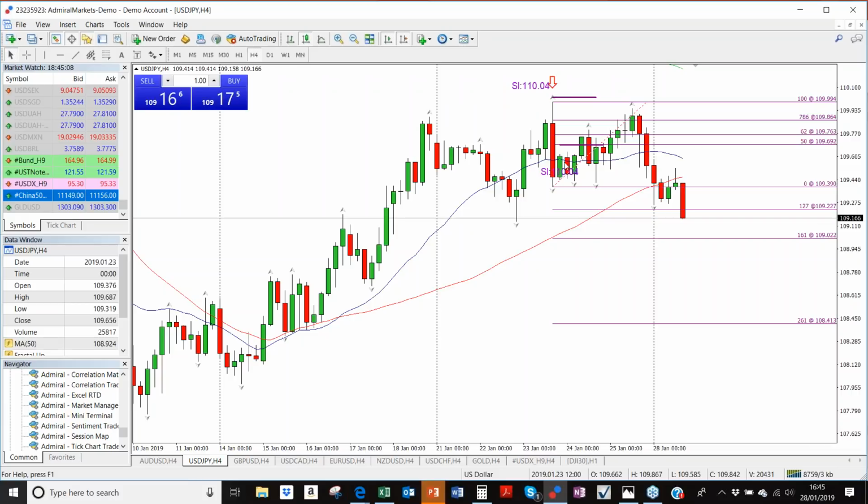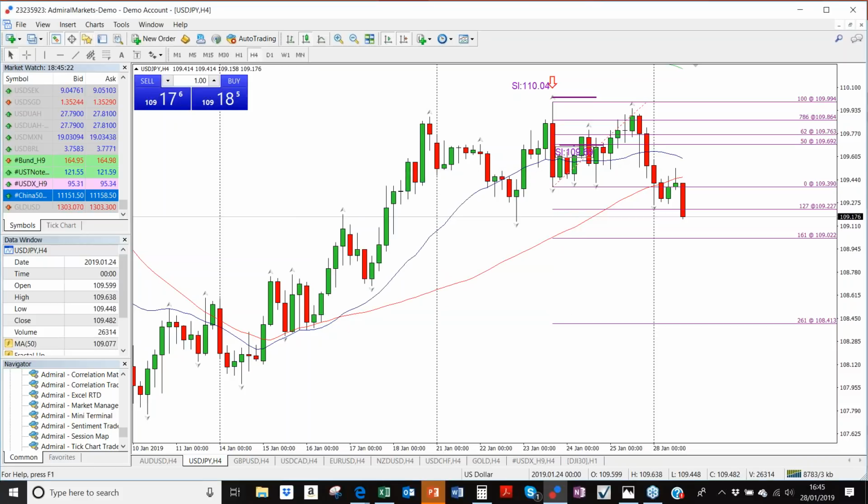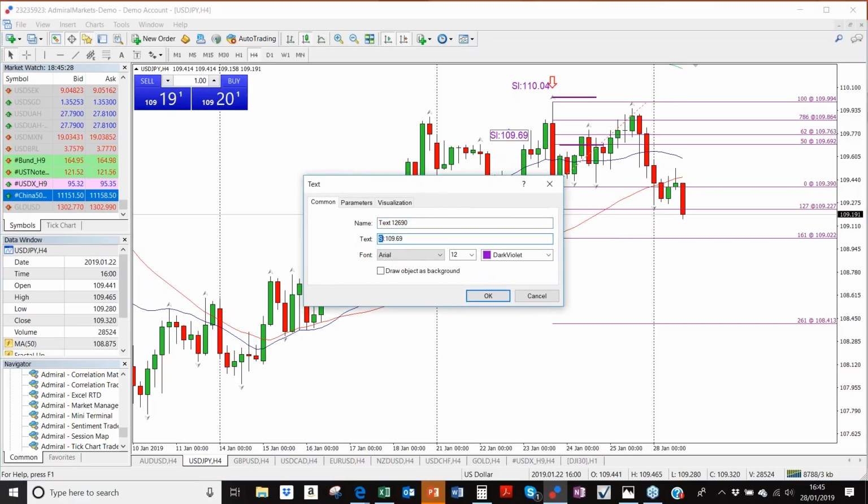Entry. Where is it? Let's just move that out there. It just looks a bit messy there, doesn't it? So that should be stop loss. That should be entry. Apologies, ladies and gentlemen.